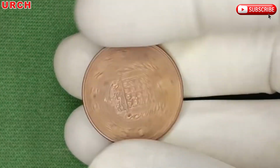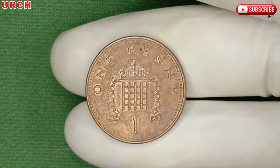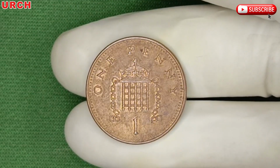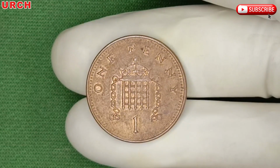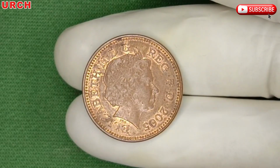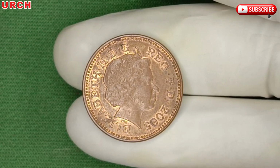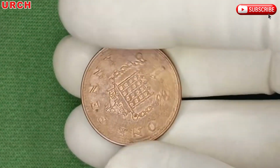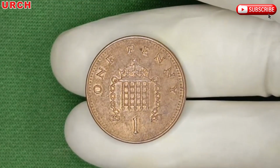But let's pause for a moment and consider why collectors are willing to pay astronomical prices for coins like this. It's not simply about metal or rarity, it's about narrative and emotion. The 2005 penny tells a story of transition, of old meeting new, of tradition meeting modernity. It's a reminder of the Queen's enduring reign, the Royal Mint's craftsmanship, and Britain's deep respect for its heritage. For many collectors, owning one of these coins feels like holding a bridge between generations, a symbol of stability in a rapidly changing world.